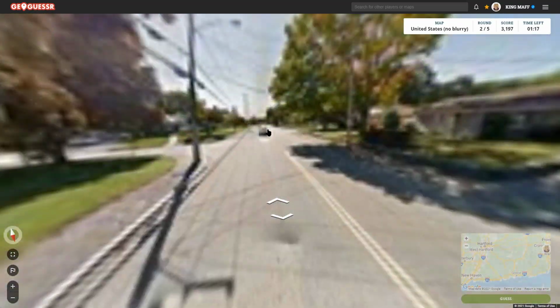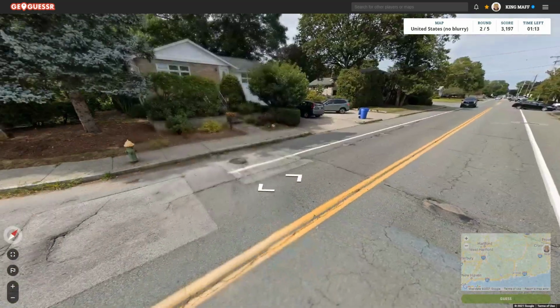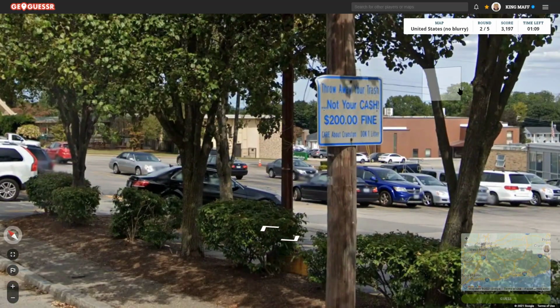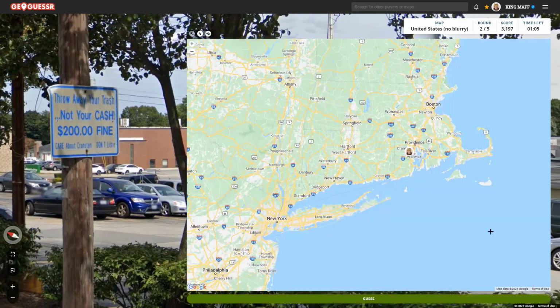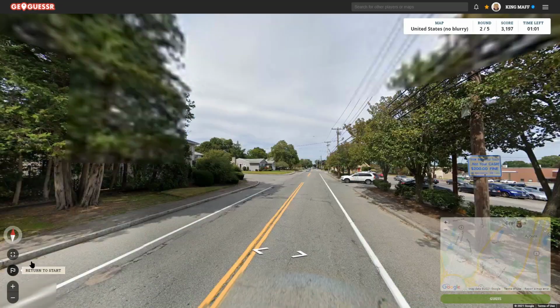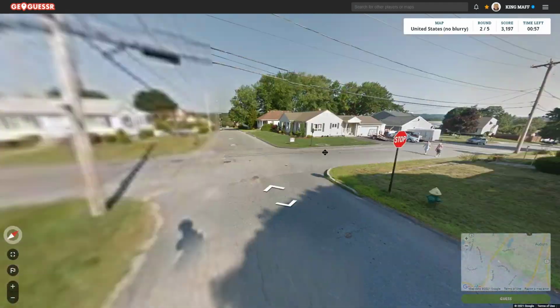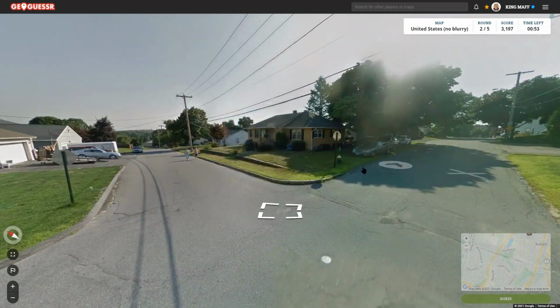We managed to find our way out of residential hell, although we haven't really seen any of the good signs that we want to see. Throw away your trash, care about Cranston. So, there's Cranston. Return to start. We are at the corner of Uxbridge.